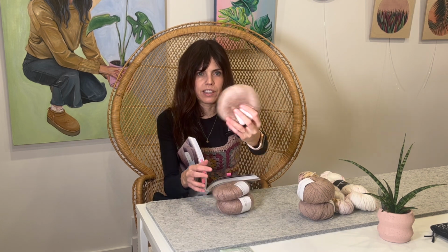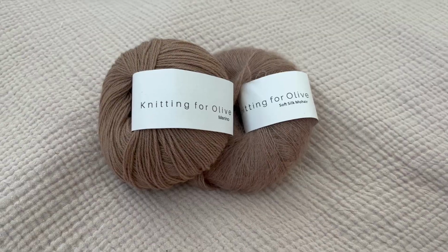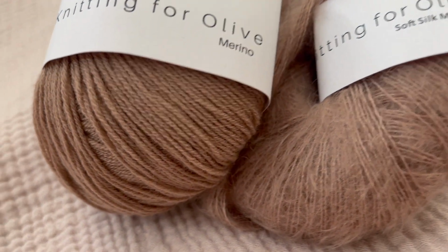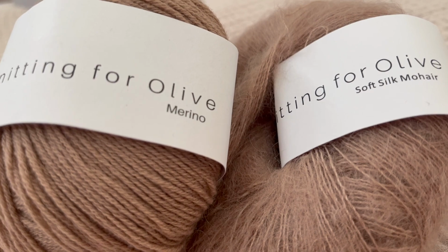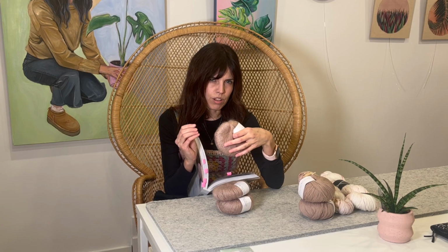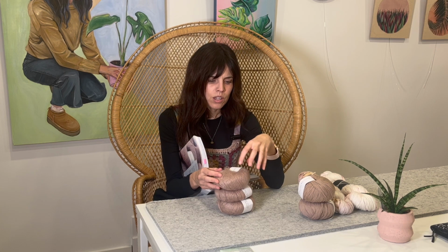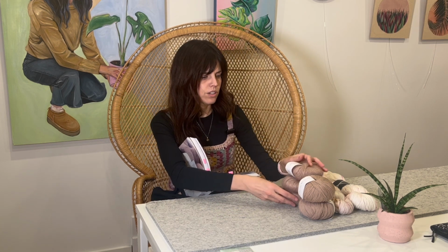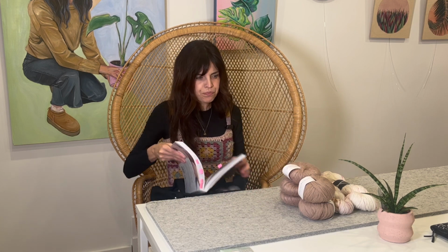And it's a really beautiful color. I don't know what it's reading like on camera, but it's a neutral. The merino I would say looks a little bit more brown, and then the silk mohair, even though it's the same color, has a tiny bit more lightness or pink to it. So I think it'll be like a warm pinky brown in the end. So I'm excited about that.